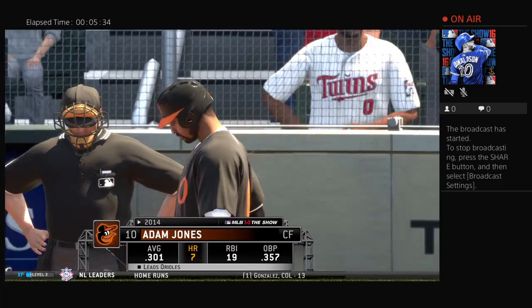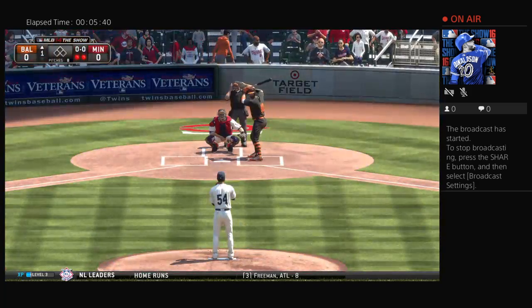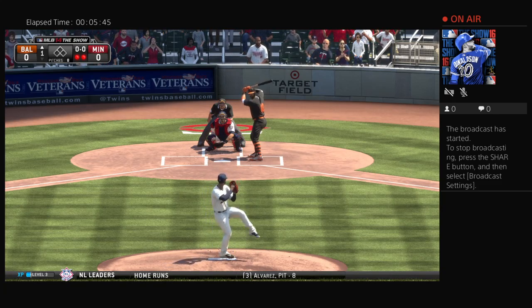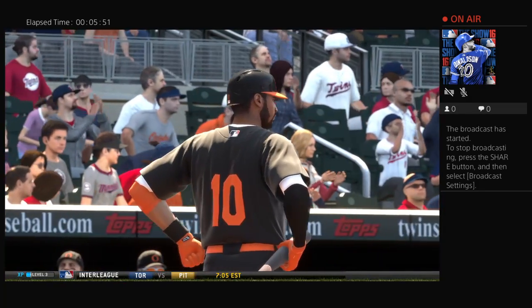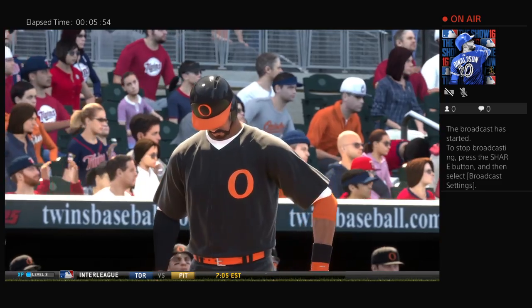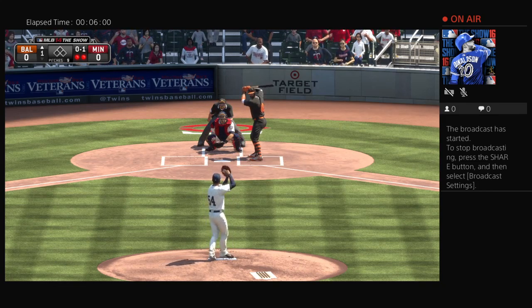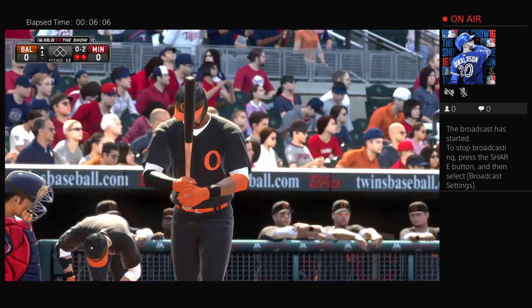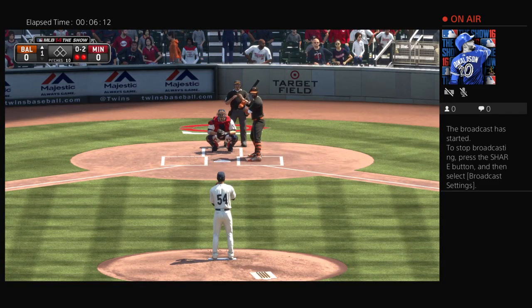Adam Jones will get his first shot here. Couple of hits in 4 trips last night. And this will be fouled away. That's taken. Now it's 0-2. Boy, tough slider right there. Had him leaning back. I don't think he could have done anything with that pitch, even if he did swing at it. And we're just getting started here in Minneapolis.